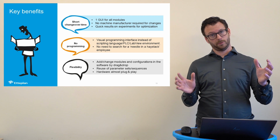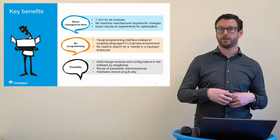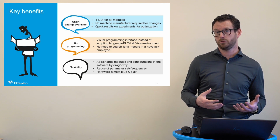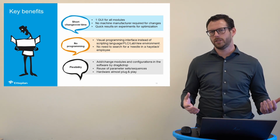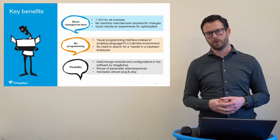And because the system is completely integrated, it has one generic user interface where you can interact with all the elements within the machine. And as I mentioned, you don't need to look for a needle in a haystack where you have a software programmer and a process or application engineer in one, that's necessary within your company.